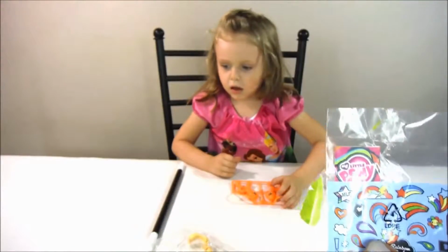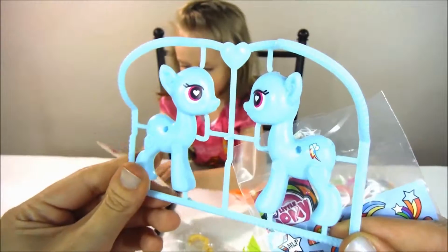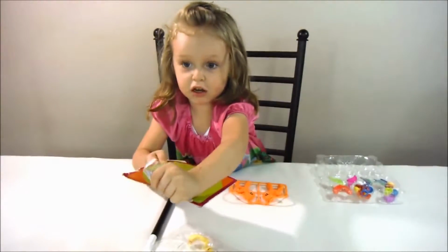Pop. Oh, stickers. Look, how pretty she is. Mine have ours too. All right.